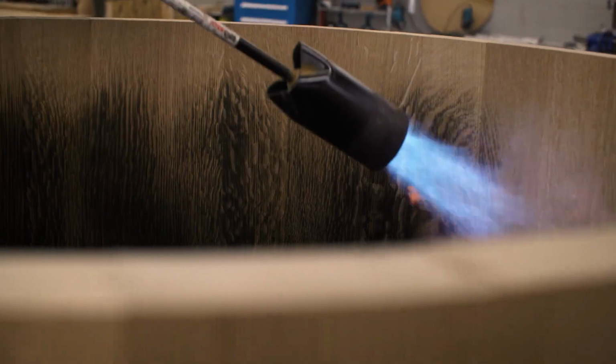Ours aren't charred as deeply as bourbon barrels are. It's not meant for the char to get in there. This is more to take off the edge of the wood, so that it doesn't taste so raw. Mm-hmm. It's very tannic at first. So we barely ever ship any without any toast on them at all, because people don't want that raw flavor usually.